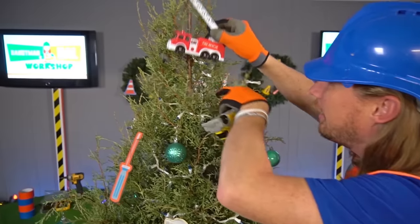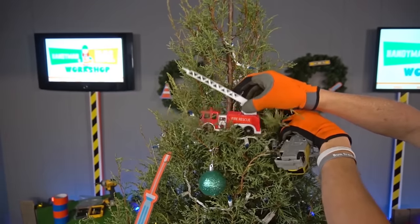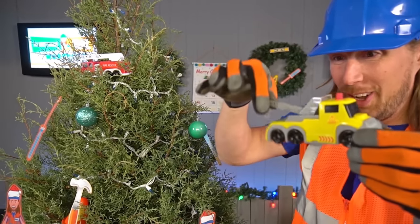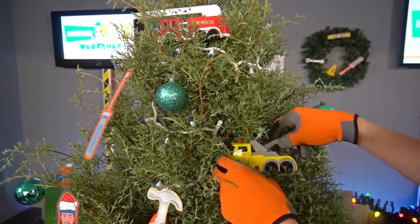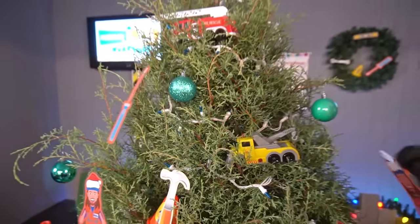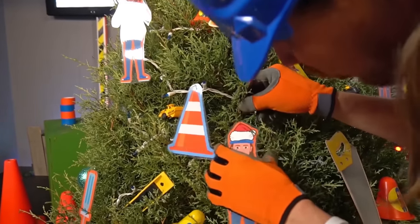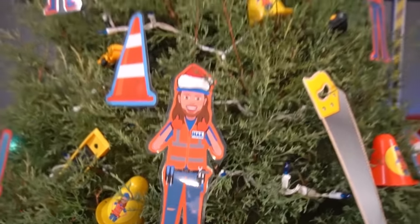So let's set this up at the top here. That's a perfect spot so everybody can see that. Oh yeah, let's see. Get in there good. There we go. And look, we even got a tow truck. And it makes noise too. Oh, that's great. Oh, let's see. Maybe like right here. Oh yeah, that's gonna be great. Oh yeah. And look, I even got Handyman Hal ornaments. These are great. Let's see. How about like right here? Oh, this is gonna be great. Right there. That's perfect. Oh, well, got a few more.